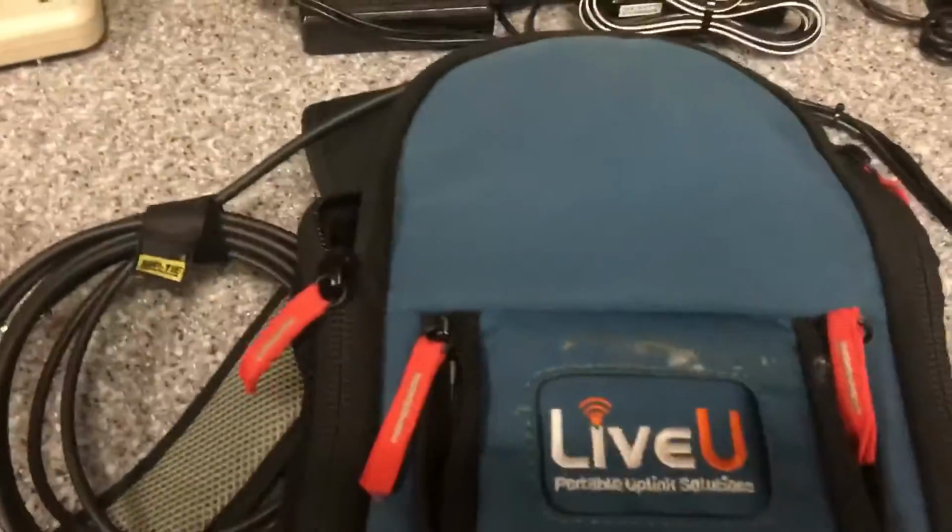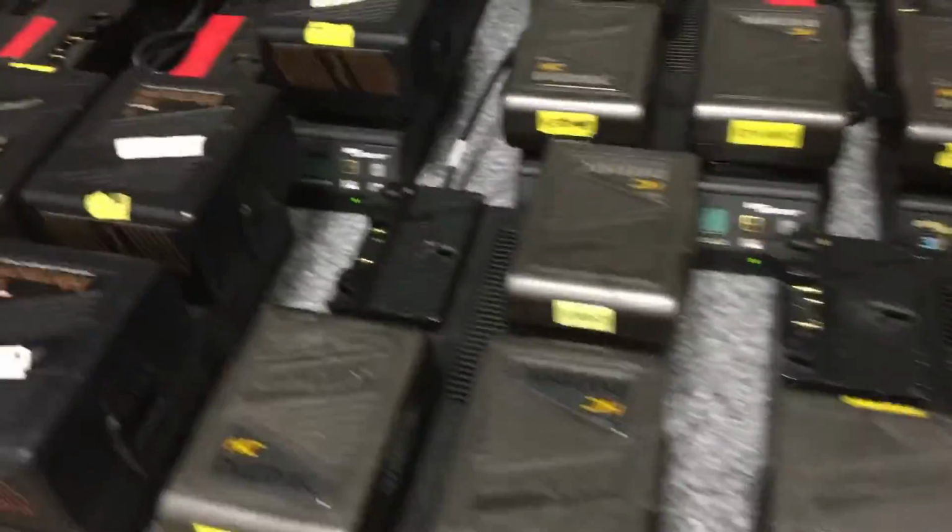This is my book bag. It's got all my mics in it, as you can see there. SD cards that fell on the floor. My camera here. This is our live view. This is what we use to go live. And then just the plethora of batteries we use for our camera.